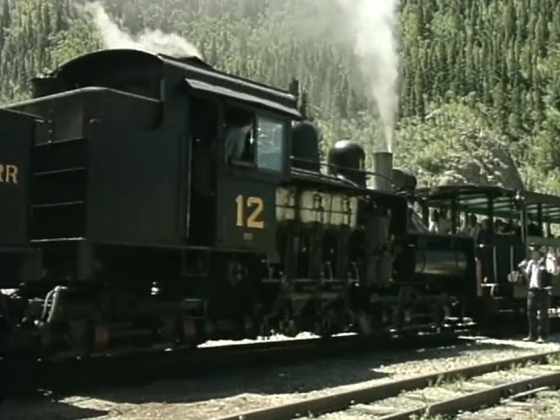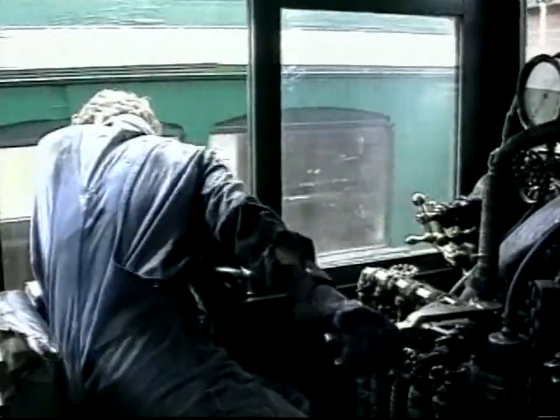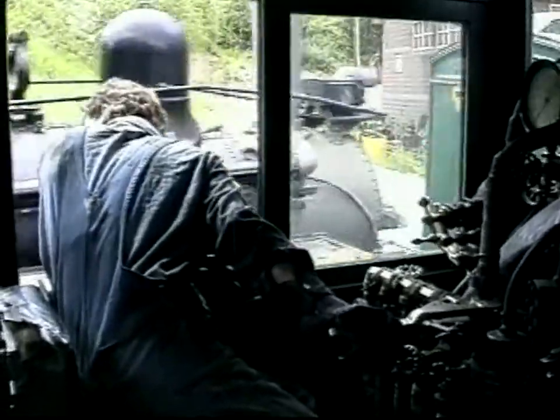Listen from the cab to those gears as number 12 takes its train from Silver Plume to Georgetown, a community noted for the Gold Rush Victorian architecture of its houses.